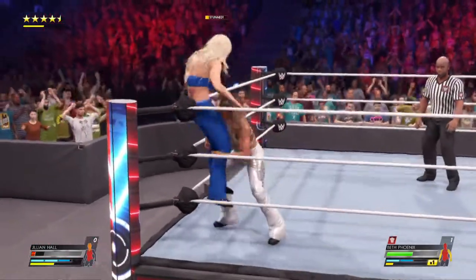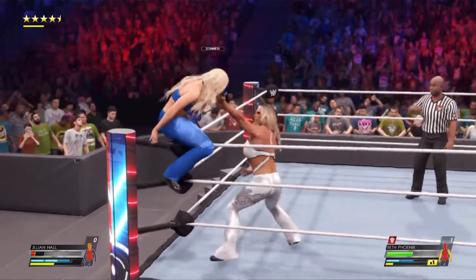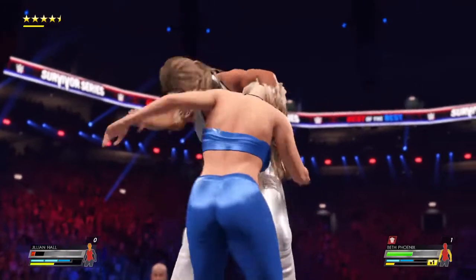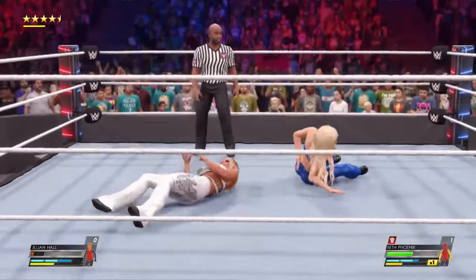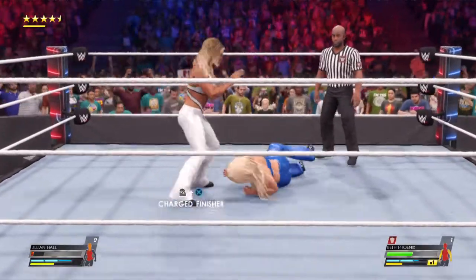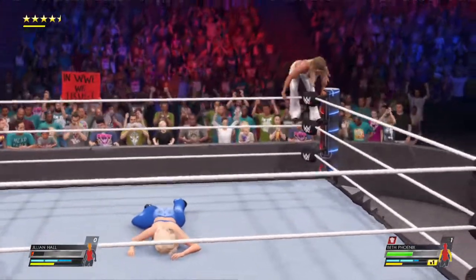Looking vulnerable on that top turnbuckle. Yeah. Up on the top rope. As is part of town for these two competitors. This could go south in a hurry. Here we go. Superplex! The Glamazon wants to fly.